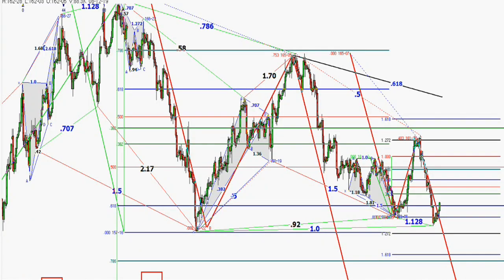All right. Okay, you see, we went down and we took out those lows at 58. That was back last week in October. We took those out.